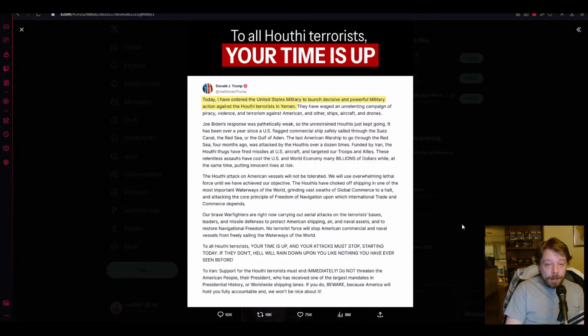The Houthi attack on American vessels will not be tolerated. We will use overwhelming lethal force until we have achieved our objectives. The Houthis have choked off shipping in one of the most important waterways of the world, grinding vast swaths of global commerce to a halt, and attacking the core principle of freedom of navigation upon which international trade and commerce depends, which is one of the biggest reasons why we insist on being the world police.